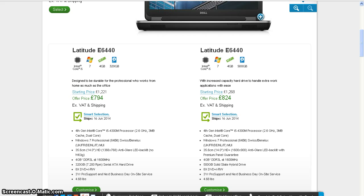But of course, they want to sell cheaper to the home market than the business market, because the business market buys in bulk, so they often get offers anyway. So that is the comparison of the Dell home and business laptops.